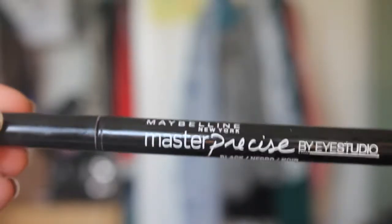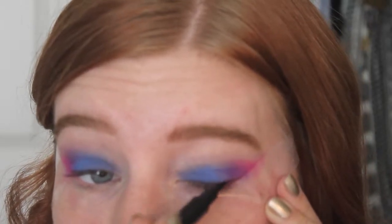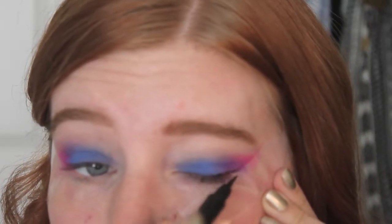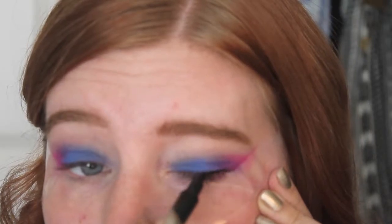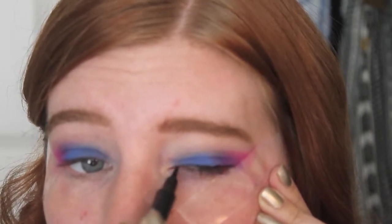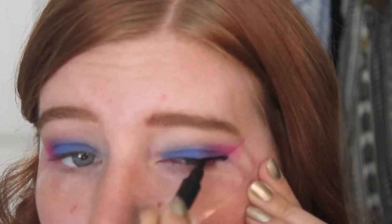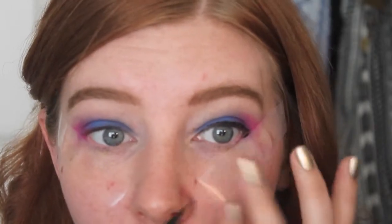Next, I'm going in with the Masterpiece Eyeliner by Maybelline. This is the eye pen, and I'm just going to do a really thick cat eye because this isn't a natural look, so why kid ourselves? And I'm keeping the tape on because this is going to bring a really uniform look to our eyes. It's going to make the eyeliner end at the same time as the eyeshadow.